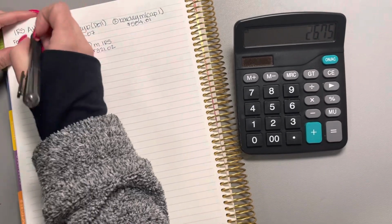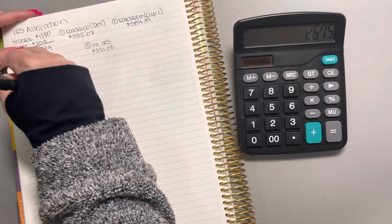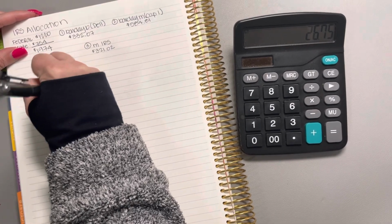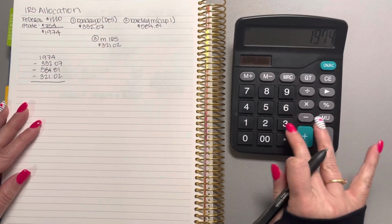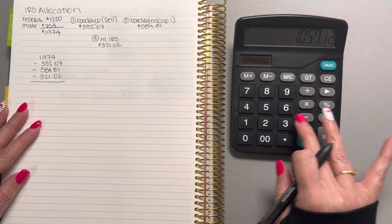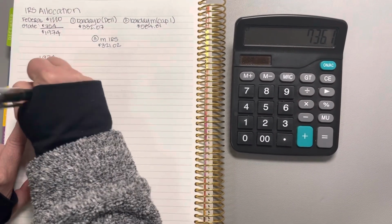Now, when we take 1974 minus the 332.07 minus the 584.81 minus the 321.02, that leaves us with a total of $736.10.